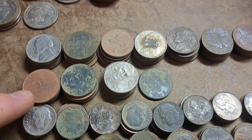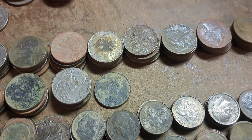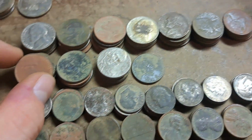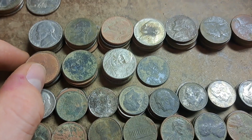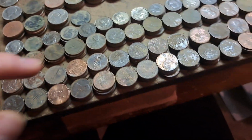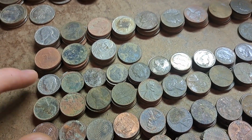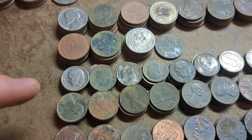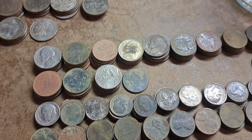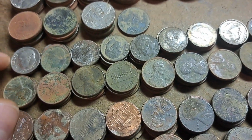Also got, looks like 16 of the newer design with the newer portrait of Jefferson. Didn't find any 09s at all. I don't believe I found any 2009 anything this year. That was a kind of a scarce year, and I kind of collect it. We ended up with $8.50 in dimes. These are all the non-silver ones.